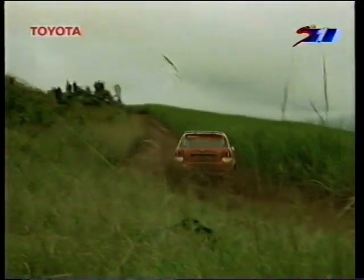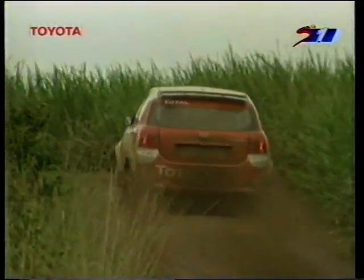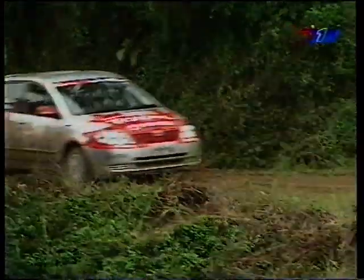Etienne, first time out in your new Class A8 car. How's it been going so far? Terrible, but thanks for asking. Now we've had a lot of hassles, teething problems, things that have gone wrong, and wheels falling off, flat wheels by the dozen. So yeah, not a good day, not a good start. But we're learning the car, and we'll sort it out by the next rally.